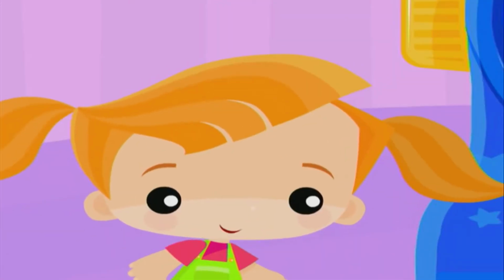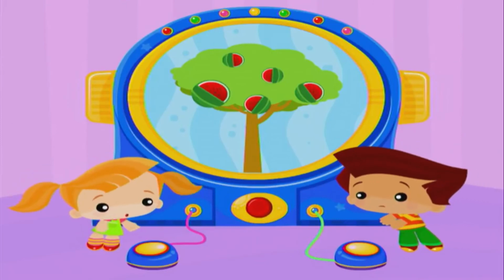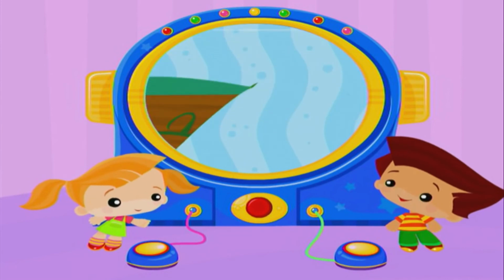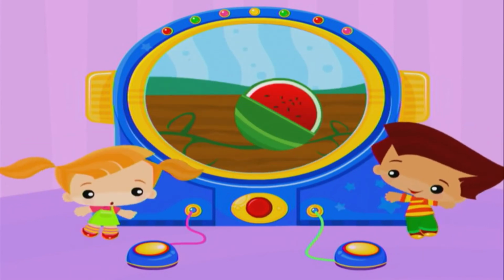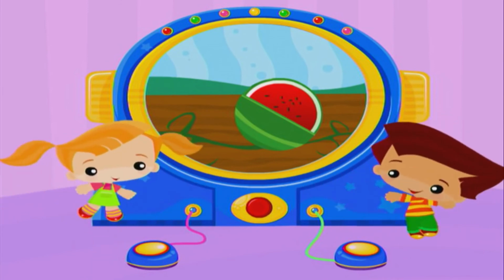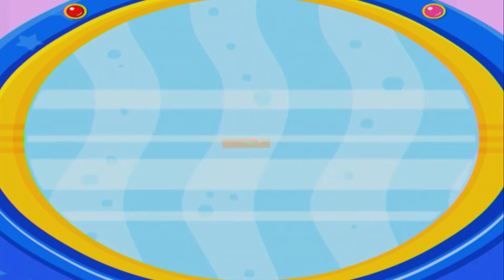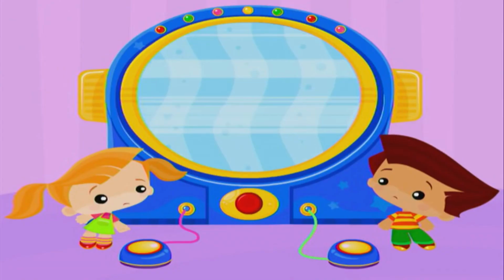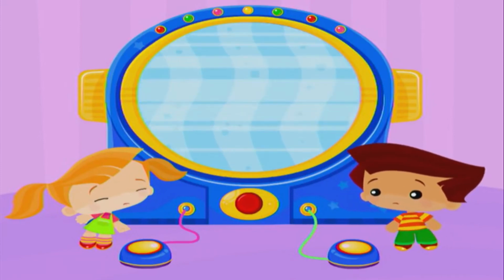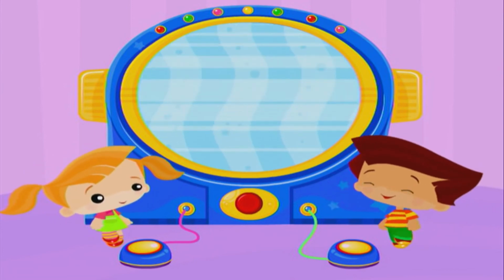Are you ready? I'm ready. 1, 2, 3, go! Oh, what joy! Oh, what a sight! We were together and got it right! Oh, no! The watermelon is gone! That's okay. Bordy can help us find the watermelon again.